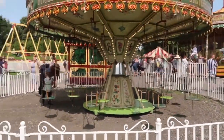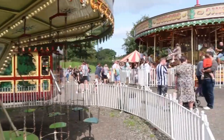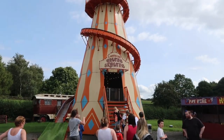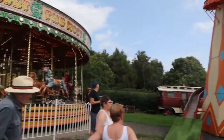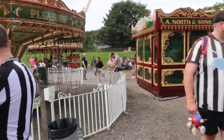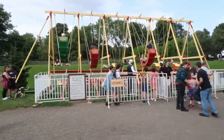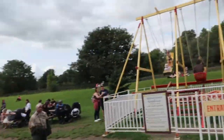Yeah, for all of you who like your traditional fairgrounds, it's a bit like Carter's Steam Fair. I know it's not steam engines or anything, but yeah, like the traditional fairground rides. Really nice helter-skelter. Obviously, more for children. There's not really anything that we're gonna go on here today. They used to actually have a cakewalk, I remember doing. Yeah, if you've got children and you want to go on a few rides, 5 tokens for £10, making it £2 a ride.